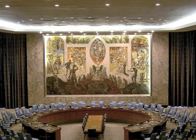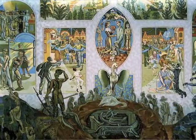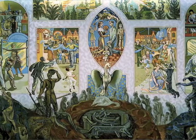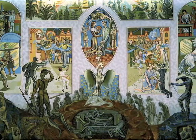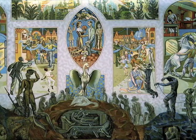The mural in the Security Council chamber is by Norwegian artist Per Krogh, and it contains some highly interesting symbolism. The left arched panel shows a woman opening a window, letting in rays of golden sunlight. The right arched panel shows a man letting a white horse run before the full moon.